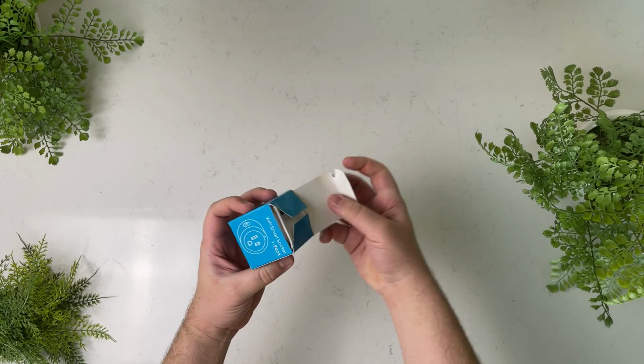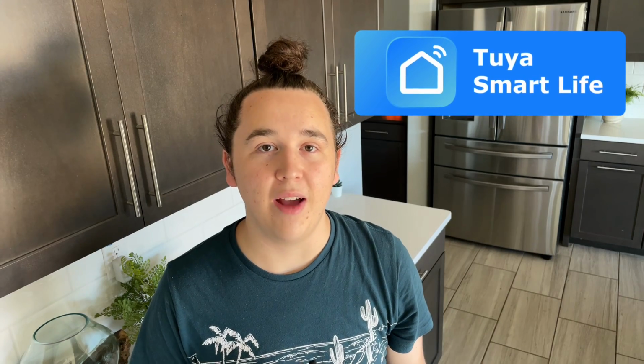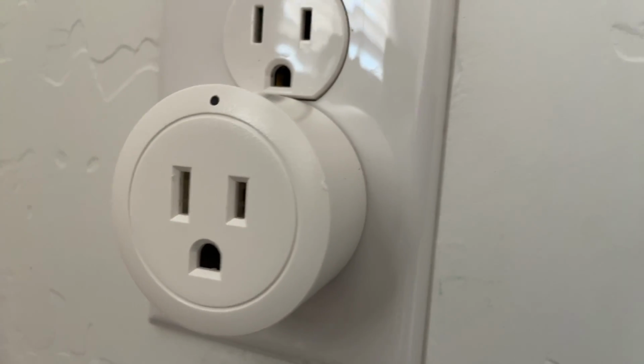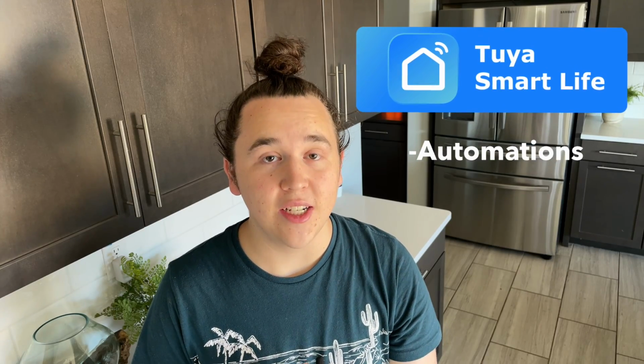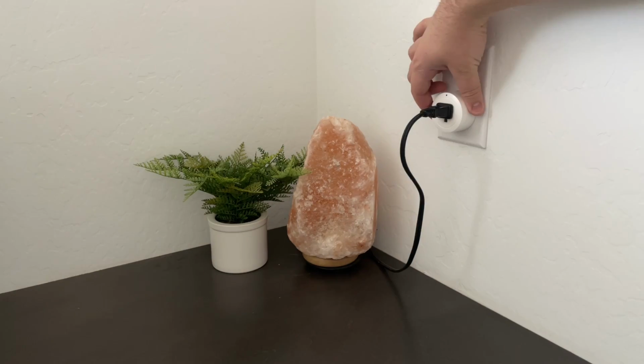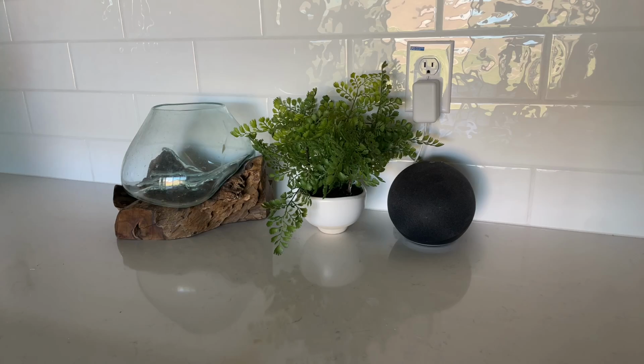Next up is the smart wall plug. Now this plug is built into the Tuya Smart Life platform, meaning you get all the functionality of really any smart plug. That means you can use it for automations, turning it on and off remotely, or turning it on and off with a schedule or a timer. It's very easy to use with the app, or you can just integrate it with your smart voice assistant like Alexa to turn it on and off with your voice.